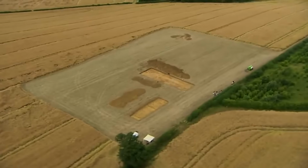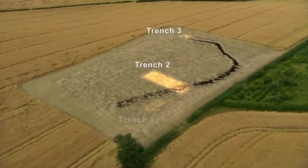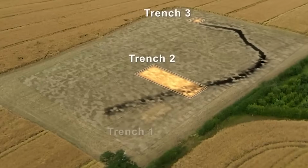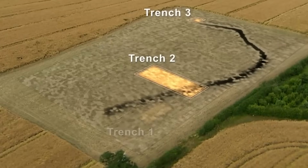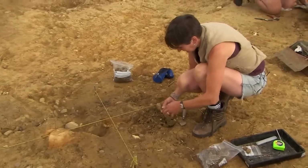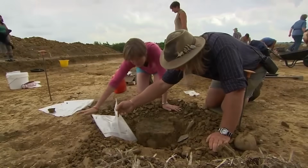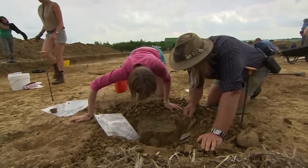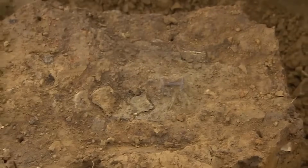It looks like it's going to be a busy day, because we've established that inside the massive Iron Age ditch is an Anglo-Saxon cemetery with evidence of all sorts of burial rituals. From Jackie's cremation... I think it is the most gorgeous thing. Yeah. To the grave with our star find, this fantastic gilded brooch.